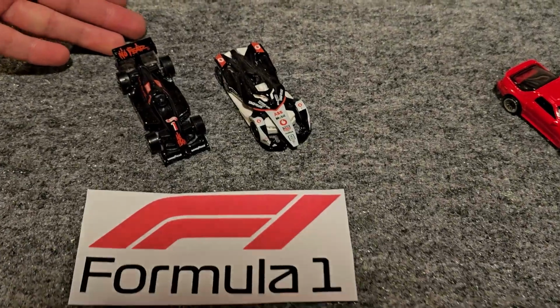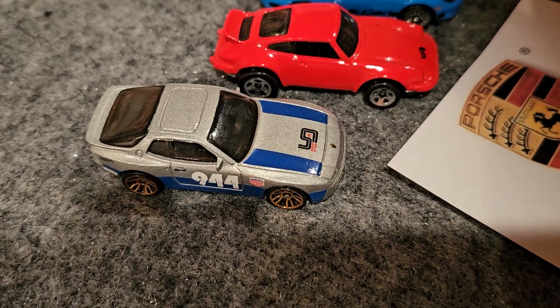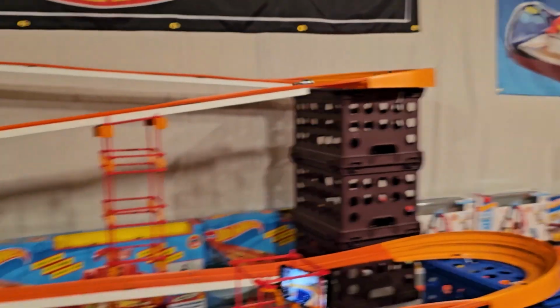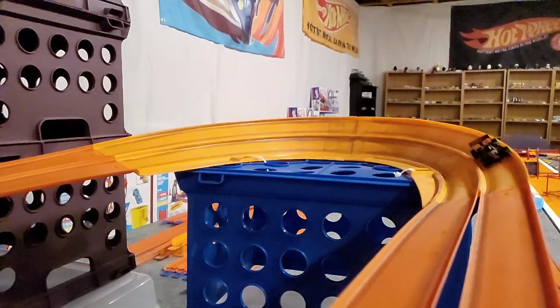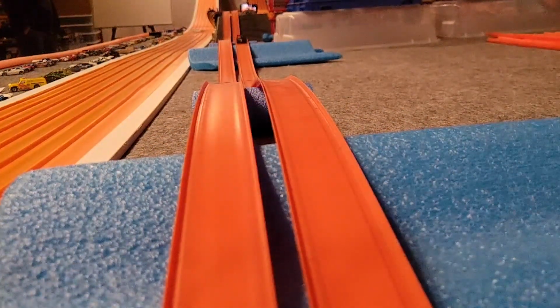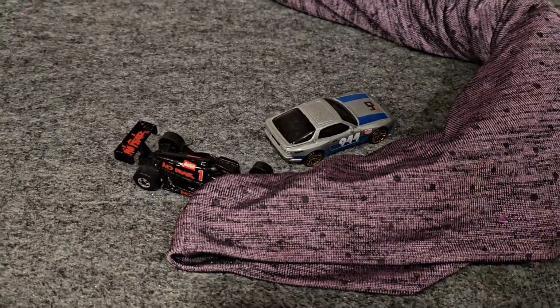Ethan picks first. He's going with the No Fear Formula One. Jaden? This one. So, what was that? The 944 Turbo. Okay, we'll line them up. There they go. Porsche takes another one. Jaden's in threat of sweeping this round.